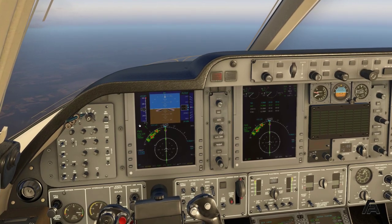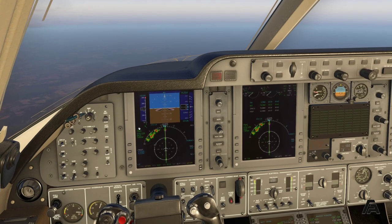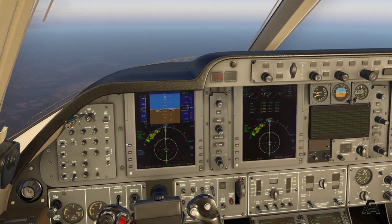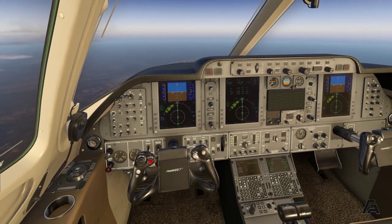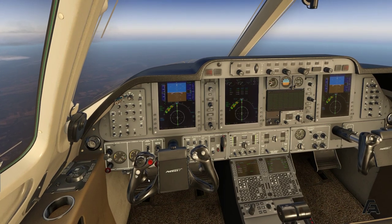So we're flying to New Orleans specifically to try to get some weather. There's a line of showers and thunderstorms around the airport, and I was just saying how most of the time I'm flying in places that have good weather so we can see the scenery. Not today, friends. Still ways to go.